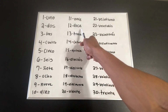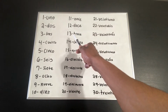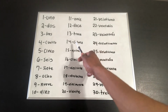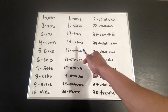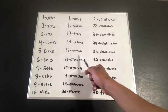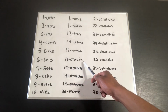12 is doce. And 13 is trece. 14, catorce. 15, quince. 16, dieciséis.